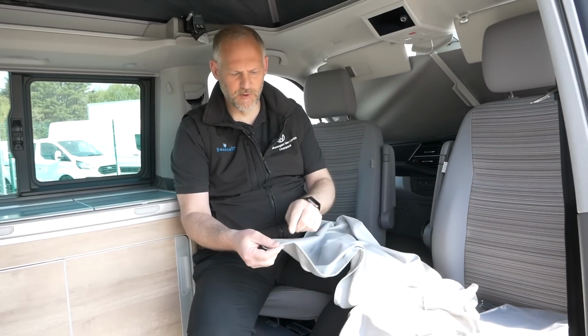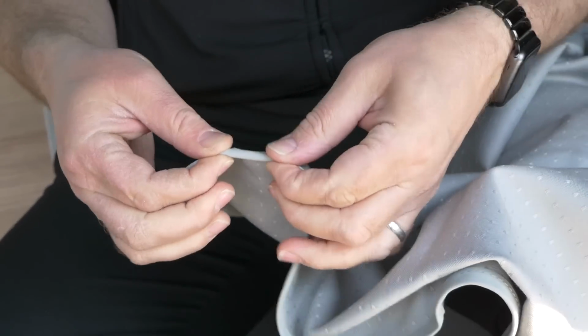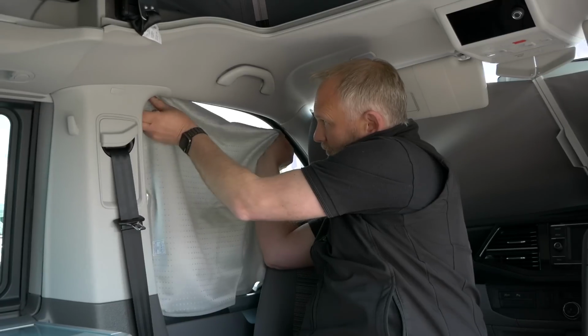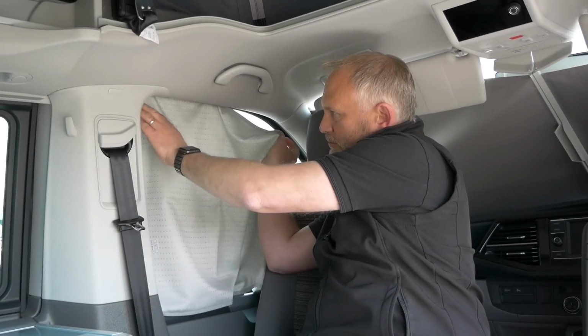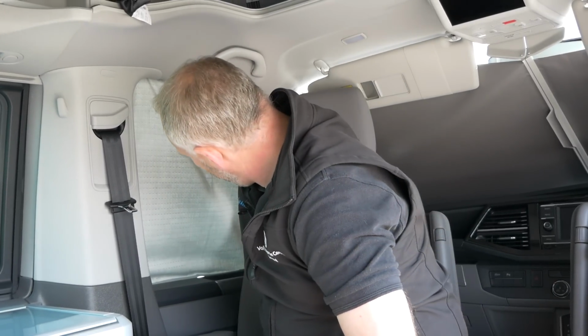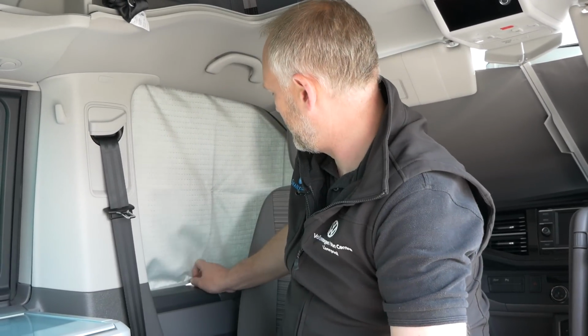We have done videos on these before. They've got little magnetic bits in there, if you can see that or not, but that's magnetic, and basically that is going to go on your side screen here. So put that up to the window, just hook it up, you'll hear it click onto the bit. So there we go. And then with the bottom of it, I just tend to tuck that into the bottom of the door there, all the way through. There we go, and that's the side one done.